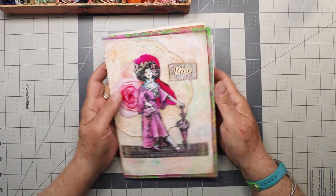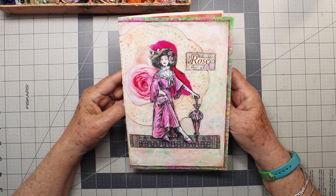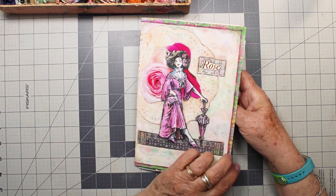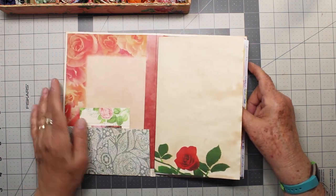Hi, this is Chris. Today I'm working on my one signature journal, which I call Rose, and this will be part 4, and I will be sewing in the signature. So I'm just going to go through again.